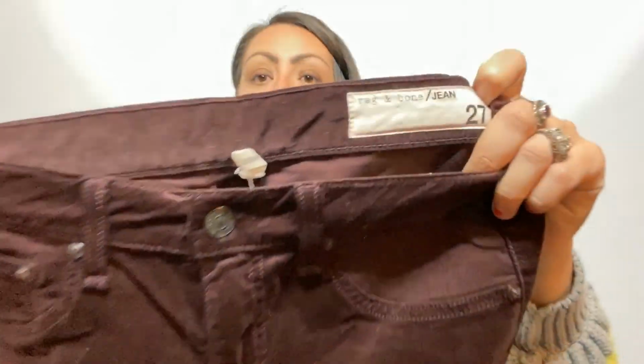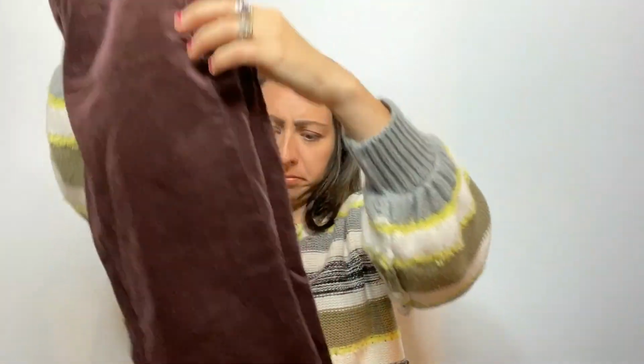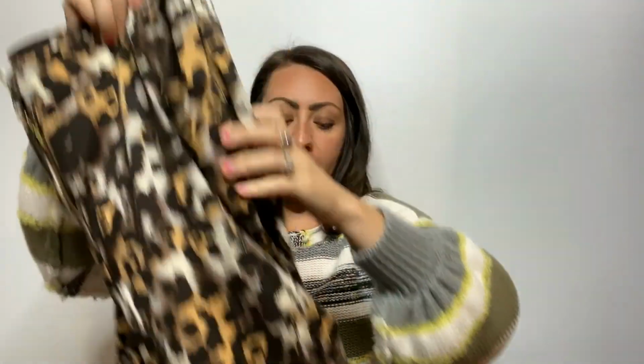This is a pair of Rag & Bone. These are corduroy pants. Actually, I probably should lint roll them. But this is a good brand, so I can probably list those pretty high. This is a pair of St. John pants. I've had them for probably 6 months, maybe more. And they're animal print, so they're not as desirable, I would say.